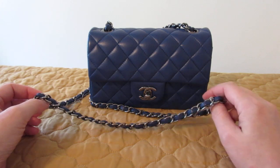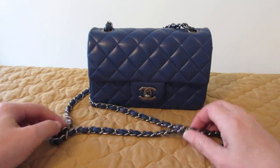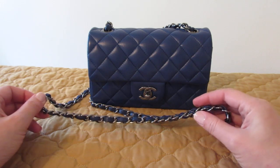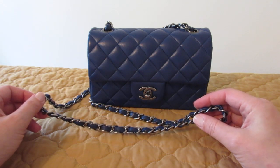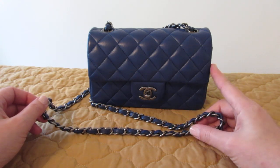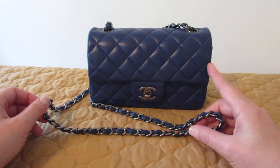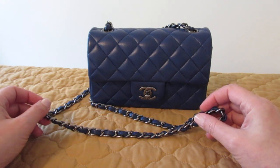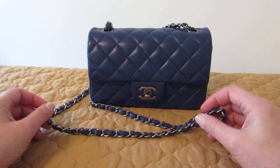on the vintage models. I have, of course, as a collector, a lot of vintage items. I tend to buy vintage Chanel bags, and they are not comparable in weight to the modern items. This one is from 2016, I believe. So it's a more recent mini bag, and it's very heavy on the shoulder and very heavy crossbody.